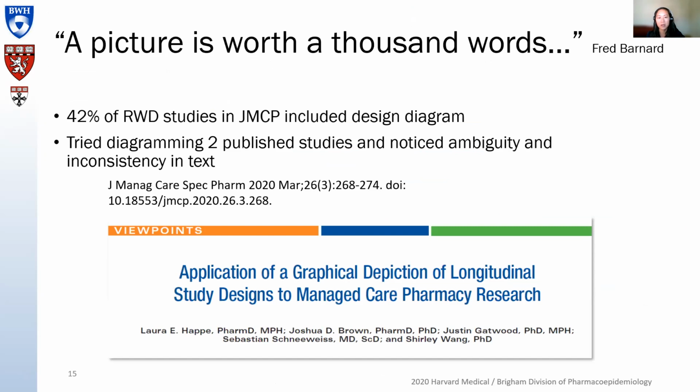In a recent paper by Laura Happy, editor of JMCP, she found that only 42% of real-world evidence studies published in her journal had any design diagram at all, despite this being strongly recommended at the time of submission. As an exercise, she tried using the visualization framework to diagram the design for 2 studies recently published in the journal. And she noted that ambiguity in the text did not permit her to diagram the study design with confidence that the diagram would be an accurate reflection of what was actually implemented.